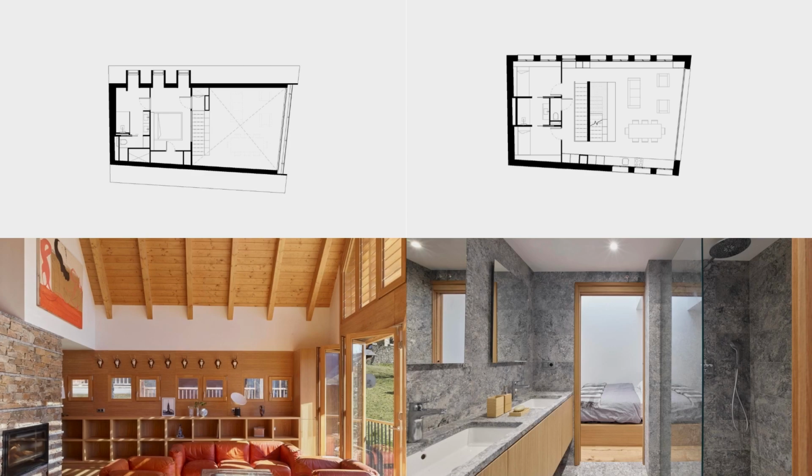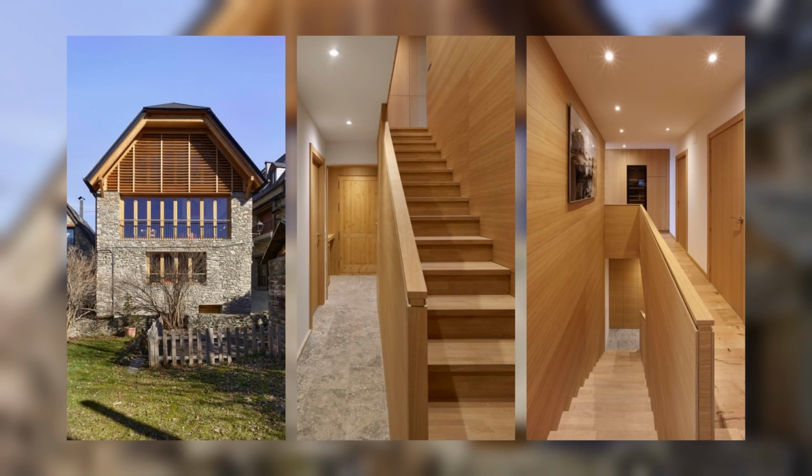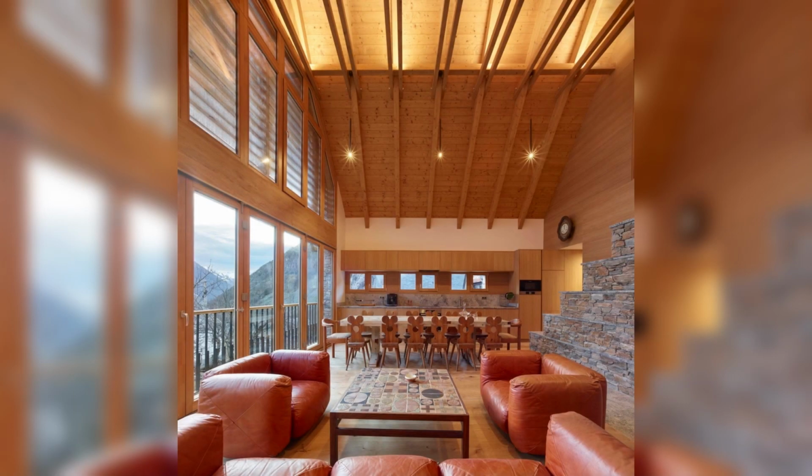The master suite is settled directly under the roof, with second-day lighting from a large bay window opening onto the living room, and from dormers limited to 3 by town planning regulations.